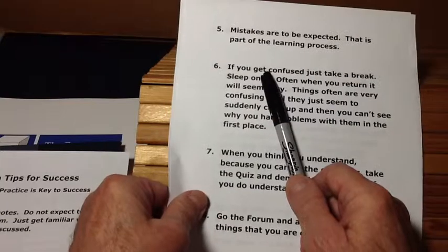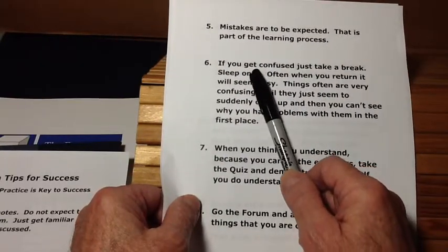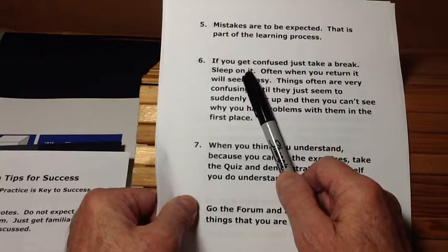Now, sometimes you get confused when you're trying to study something. You've watched a video a couple of times. You've tried some exercises. You're just confused. Take a break. Sleep on it. Let your subconscious mind go to work. We don't know quite how this works, but it does work.